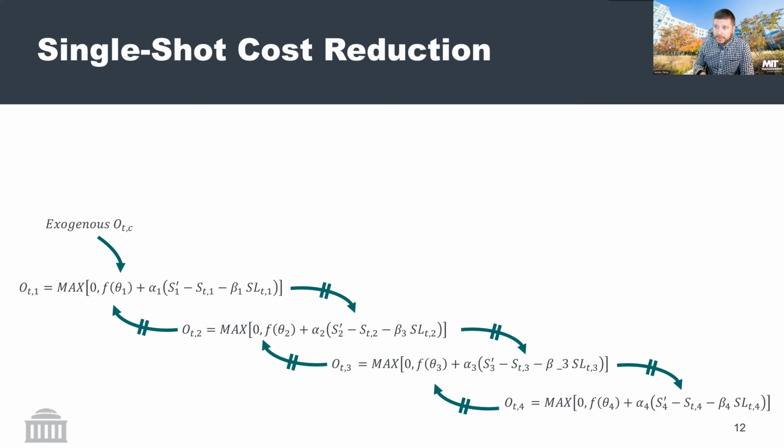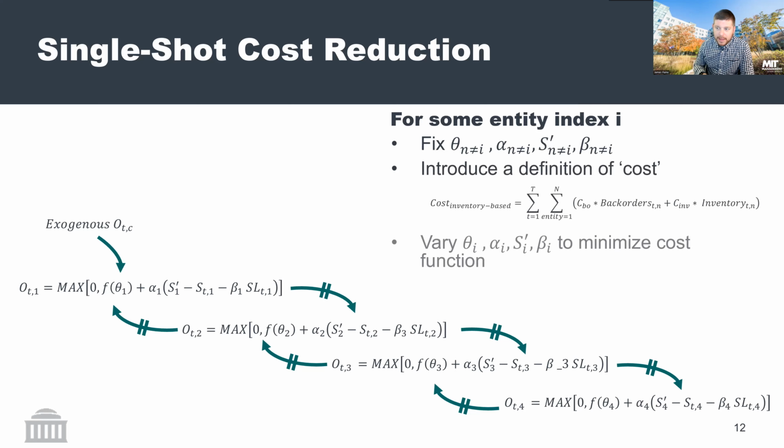And now we can go into a first attempt at a mitigating entity, some sort of agent that can act in the space. This is what I term a single shot cost reduction policy. In this case, fix some entity in your position. So this is a 4-entity supply chain. So pick one, let's just say entity number 2, and then try to vary the values of the decision rule that that entity would make. So if it's utilizing Sterman's 1989 decision heuristic, pick physically feasible values of these 4 parameters of that rule that would result in a cost reduced outcome while allowing the other 3 entities to make the decisions they would have otherwise.